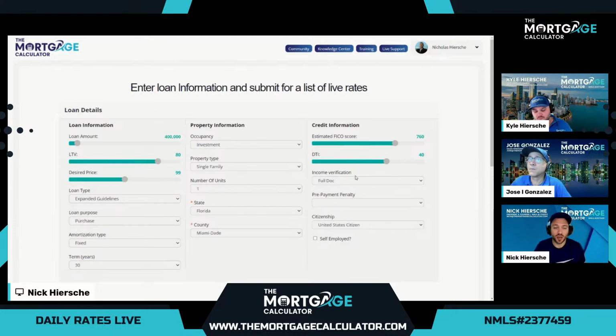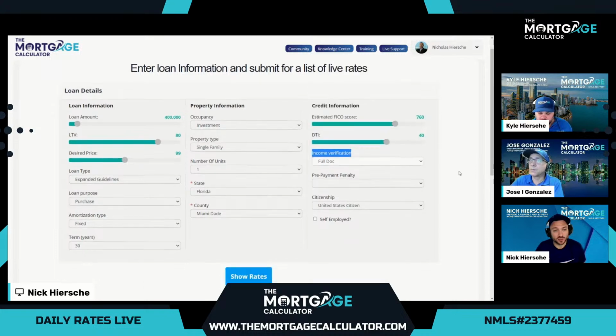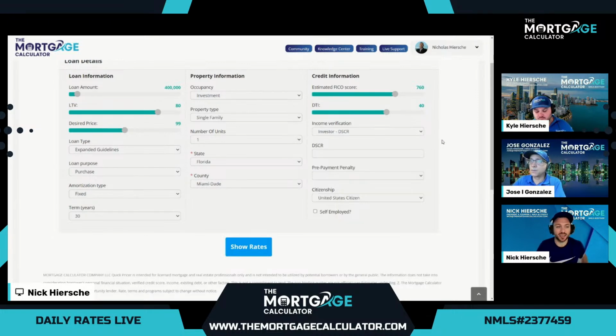And we get two new options we must fill. First off, our income verification option. So let me scroll down a little bit. The most popular program by far for an investment property is going to be our investor DSCR program, and that's because it actually doesn't require any income from the borrower or any employment from the borrower. We're simply going to use the estimated rental income from the property to determine a DSCR ratio.